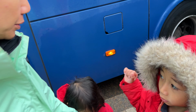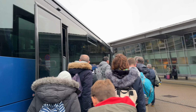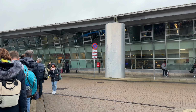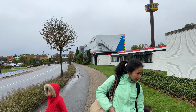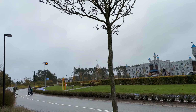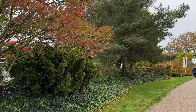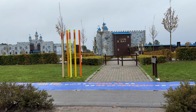Riding the number 43 bus, but there are lots of other buses that go to where we're going. This is the first one, just in front of the airport. Now for our stay in Billund, we decided to stay at the LEGO Hotel. From the airport, there are a number of buses that drop you off right beside Legoland, which is right across the LEGO Hotel.